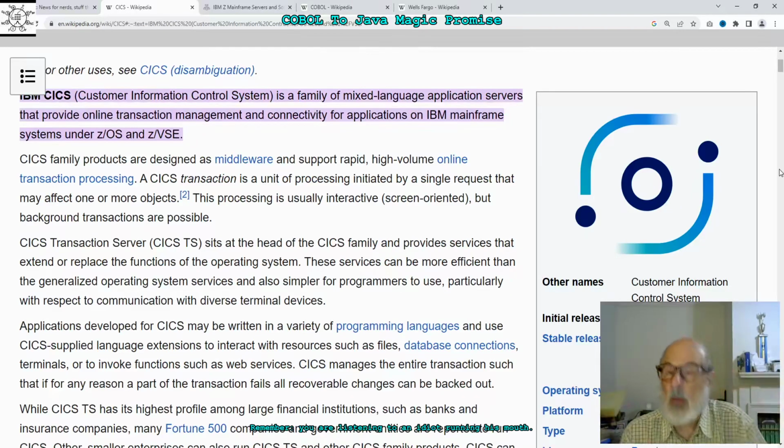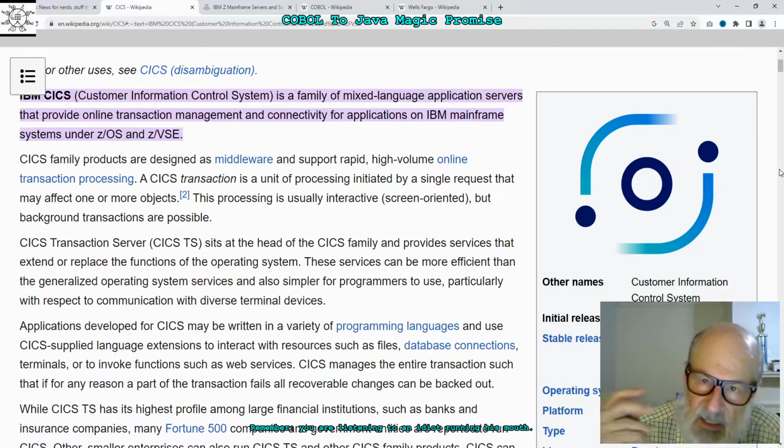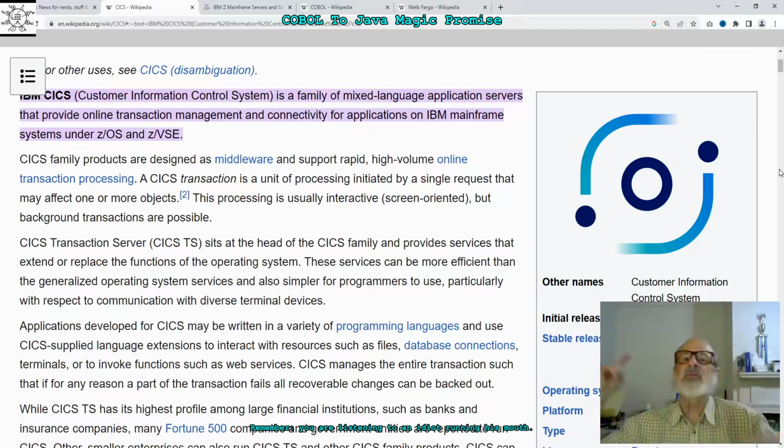So besides the COBOL, these banks are also using CICS on their Z mainframes, because the code that compiled and ran on mainframes from 30 years ago, like 1990, still runs on the latest hardware today. IBM guarantees it. Think about that.